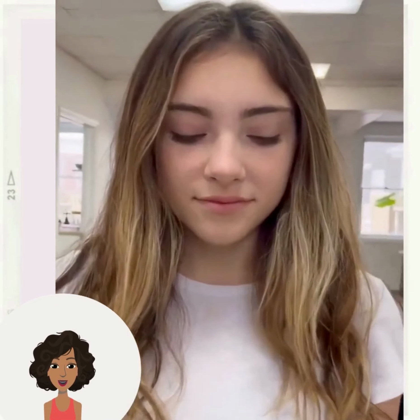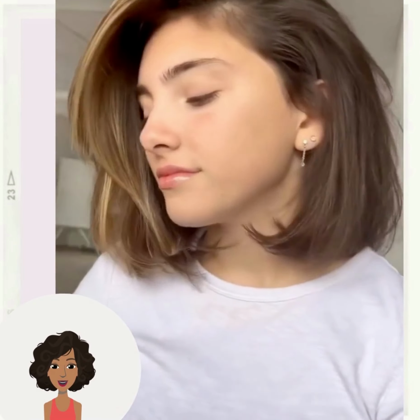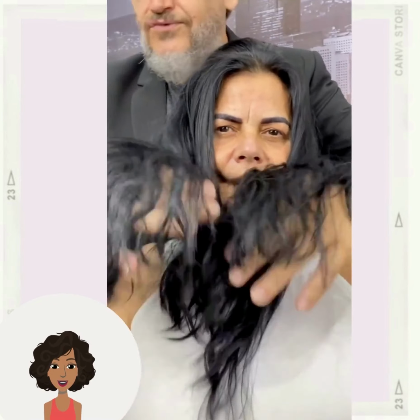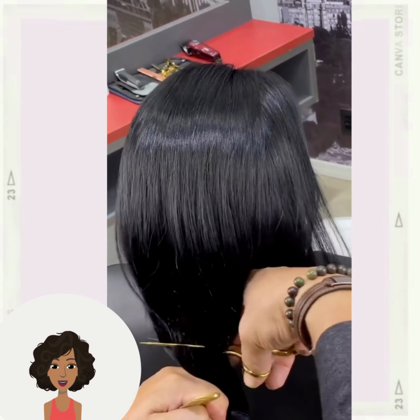There's the before, and there is the after. Absolutely gorgeous. It's amazing how much volume she has after the cut. Then we have another long to short transformation.